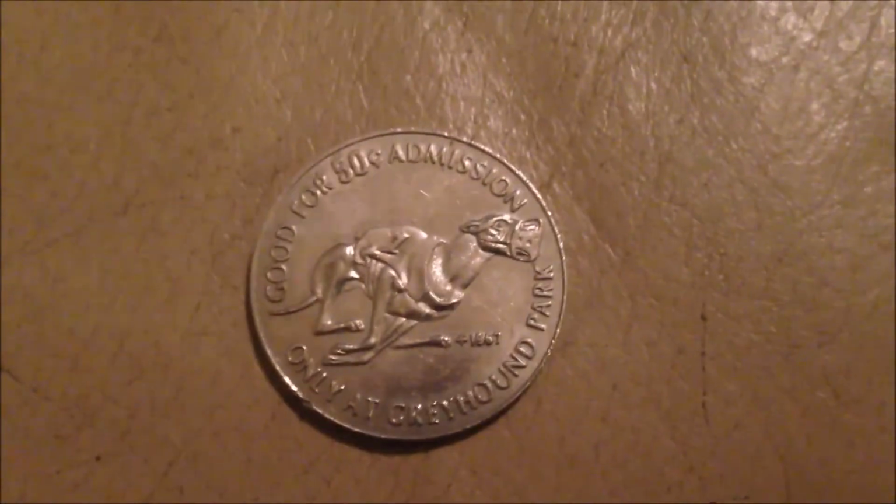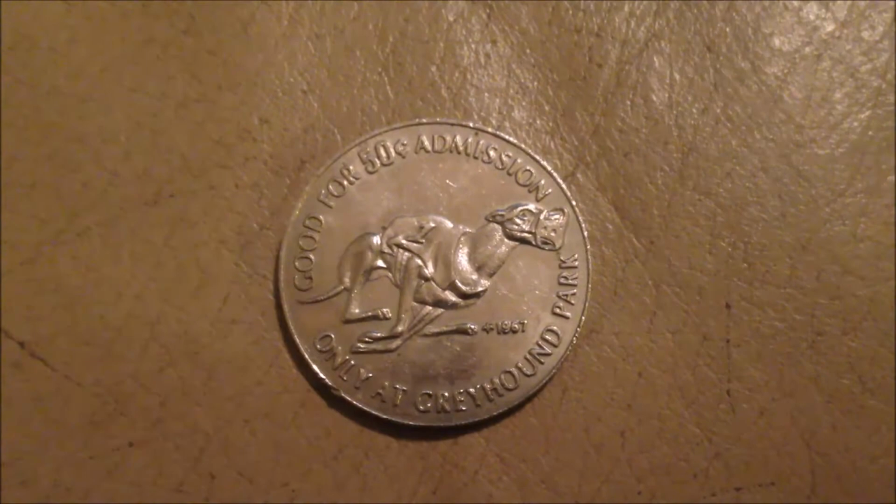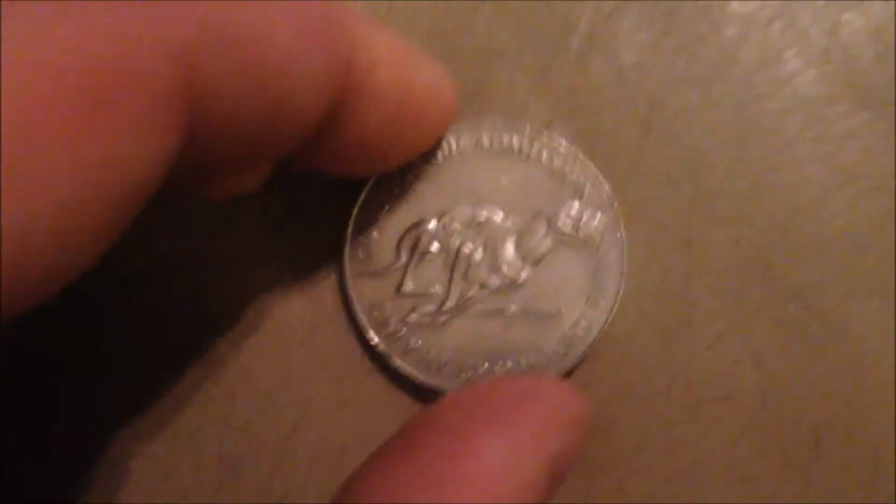All right, guys. The other day I was cornrow hunting and I ran into this little thing. It's the same size as a half dollar. I actually thought it was silver. If you actually look at it from the sides, what does it look like to you? Silver. But it's actually a token from 1967 in Arizona, the Greyhound Park.